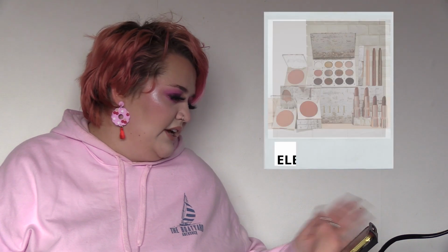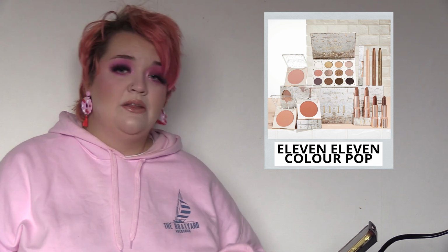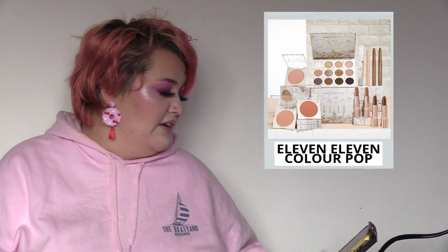Last couple of bits, I think. We've got a new 1111 collection from Colourpop. This is so neutral. For me, incredibly boring. Lipsticks look like cute colours. I feel like the palette is cute. It's just boring for me. I would just never use it.